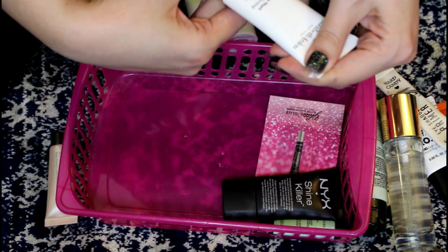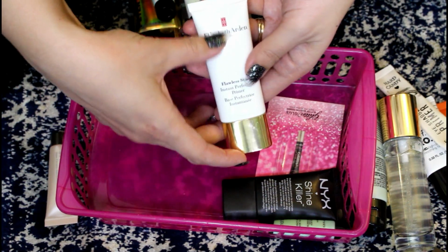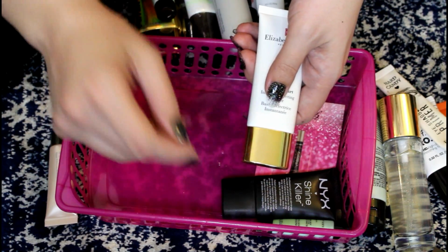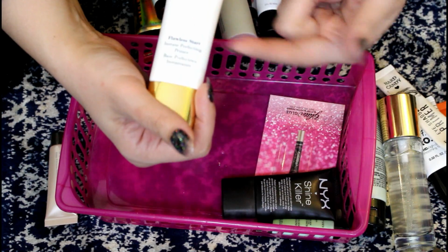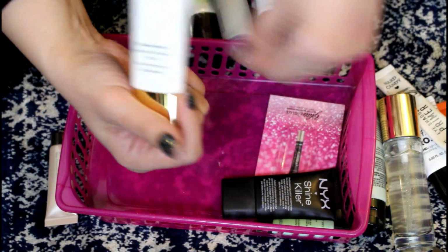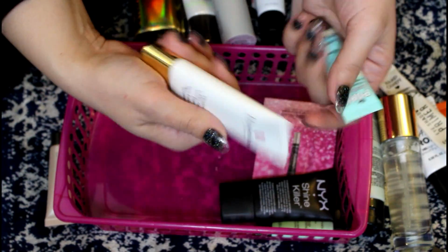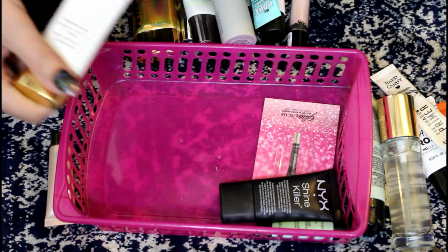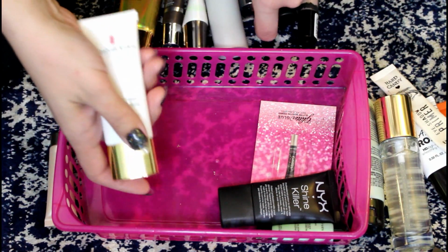Okay, this is the Elizabeth Arden Flawless Start Instant Perfecting Primer. This was like a gift with purchase. Like, they give you all those things when you buy something. They give you like 5 gifts, and then if you buy even more, they give you this or like another gift. So anyways, this is very similar to the Professional. So I'm going to keep this because I really like it, and there's so much in here. Like, I should use it, and I will use it, I think, once I go through, like, actually, you know what?